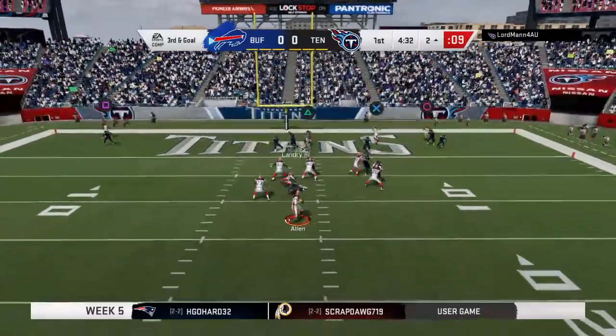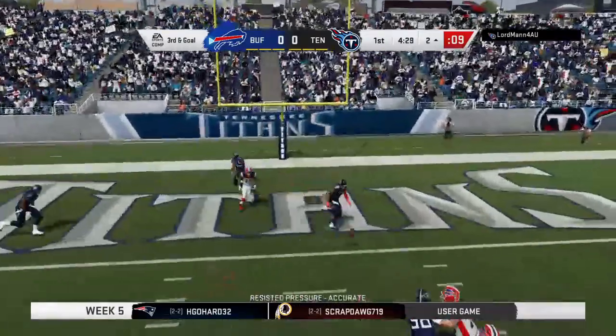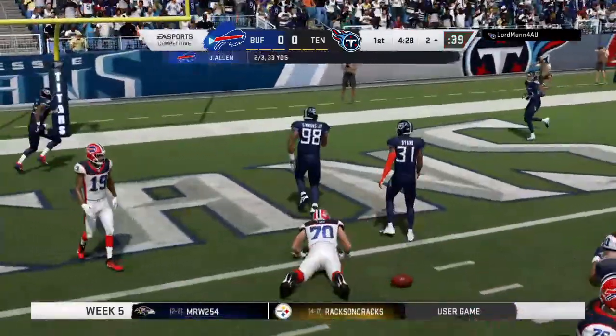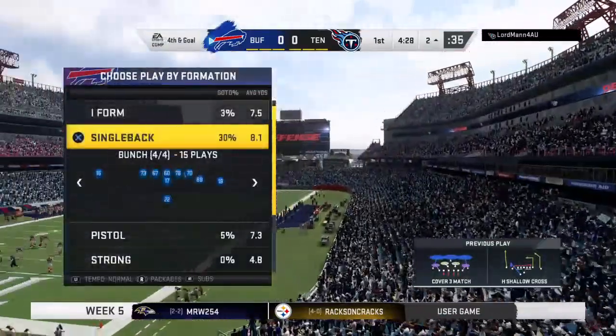So the shotgun snap to Allen. To the end zone, but knocked away and incomplete. It was a safety, Kevin Byard, that time, who was able to knock it away.